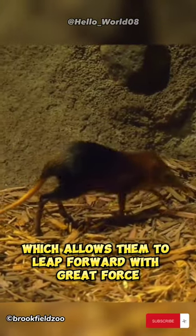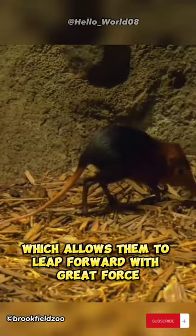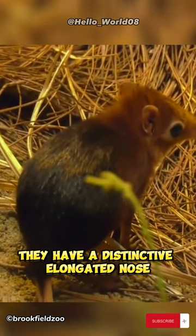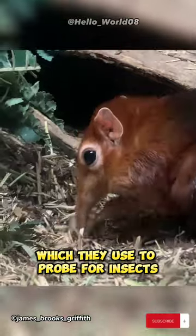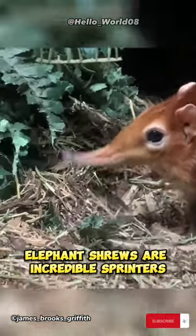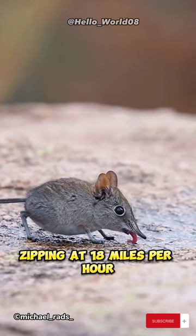Elephant shrews have a unique adaptation called a springing mechanism in their legs, which allows them to leap forward with great force and cover distances quickly. They have a distinctive elongated nose, which they use to probe for insects and other small prey. Elephant shrews are incredible sprinters, zipping at 18 miles per hour.